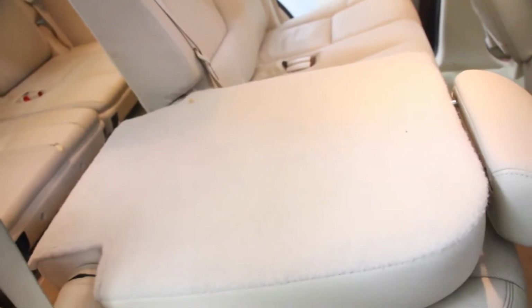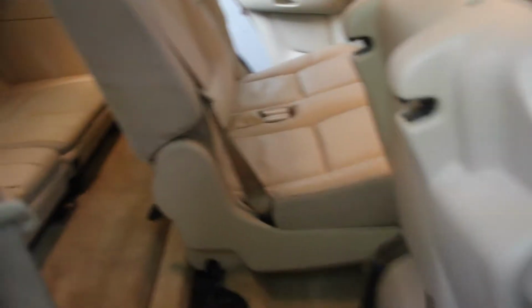Another cool feature that these have is this right here is power. So it just makes it a lot easier to get into the back of the vehicle. You just push that button and boom, you go right back in. Great feature. Again, not all Escalades this year came with that. And this is when it's really nice, is you have this two-seat part, and you just press that button, and then this comes right up just like that. Very, very nice feature.